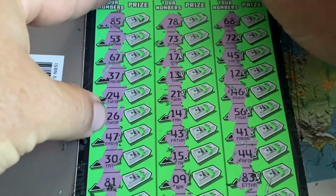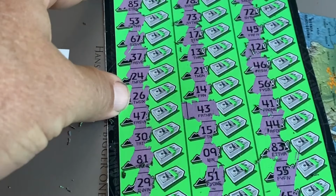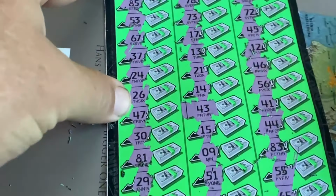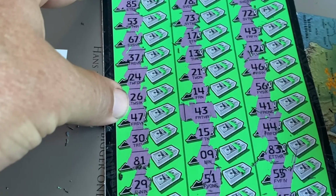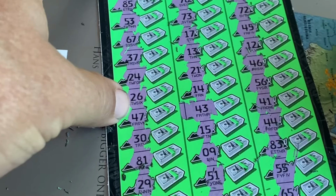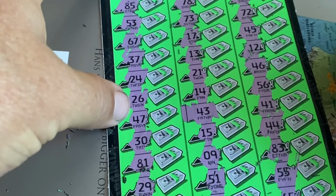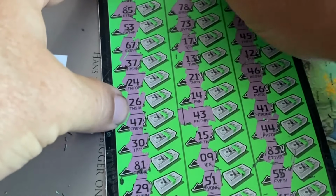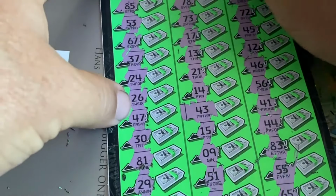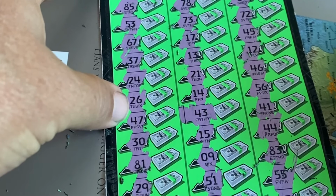Nope. 43. All right, we got a 43 winner right there. So that's at least, well, I think so. I think it's at least our 50 bucks back. Awesome. 18. There's old 17, but I don't see an 18. 80. There's 81. 64. 63. 54. There's 53. We didn't have to look too awful far to get him. And 55.